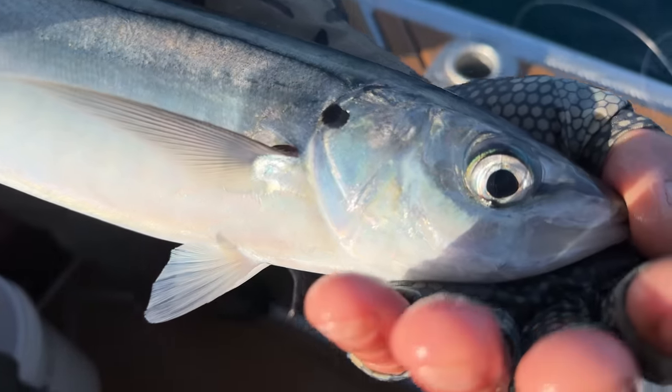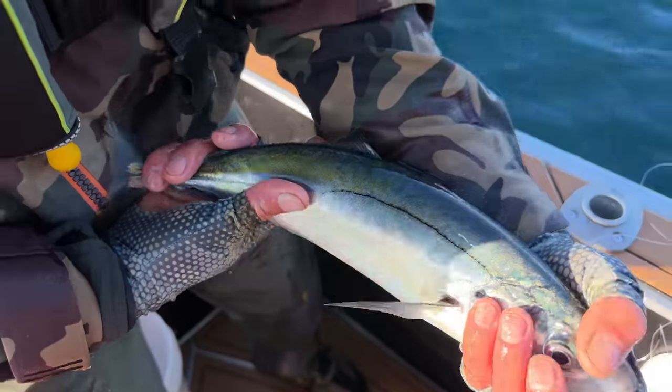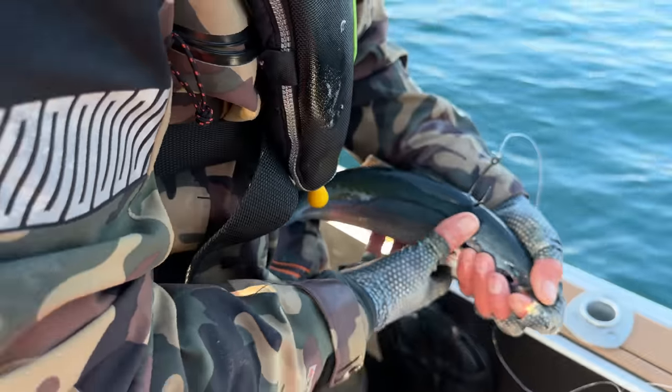Yeah, it is a very, very cool looking fish to use for a bait, eh? I love that yellow streak down the back. There you go, Mr. Cully.